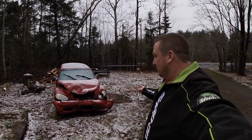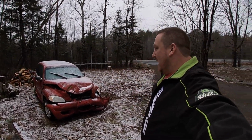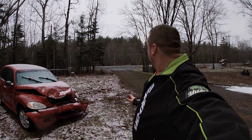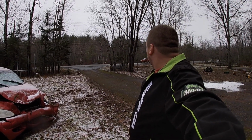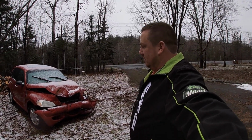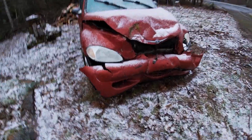So now that you see, guys, it was in a bad accident. Maddie was driving home, a person turned left out in front of her, and she had no chance to stop. So as you see, it is destroyed. So let's go over it. You see it took a good impact on the front end, guys.